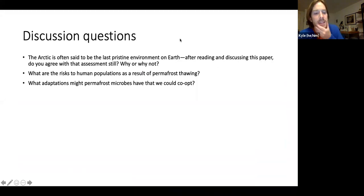So that is the summary of the paper. And now I just put down, oh, Josh mentions ice nucleating particles. What about that did you find spooky?